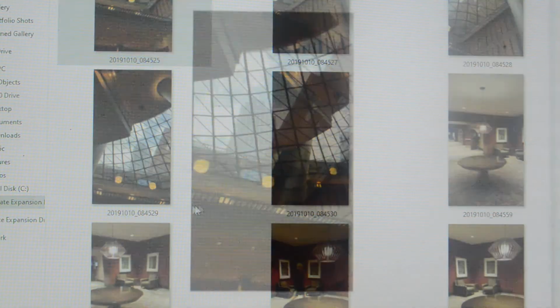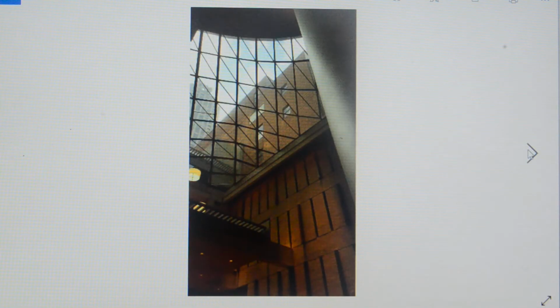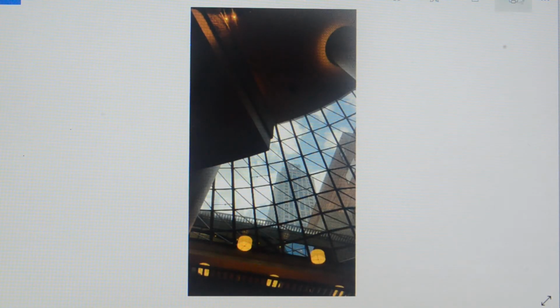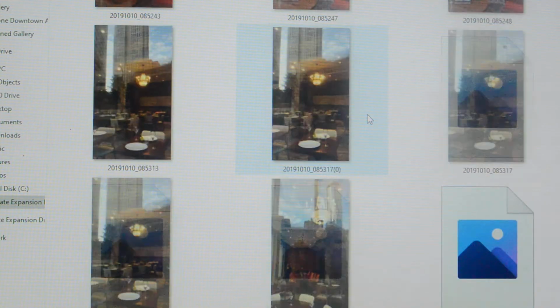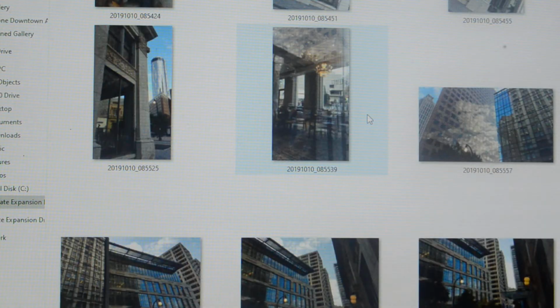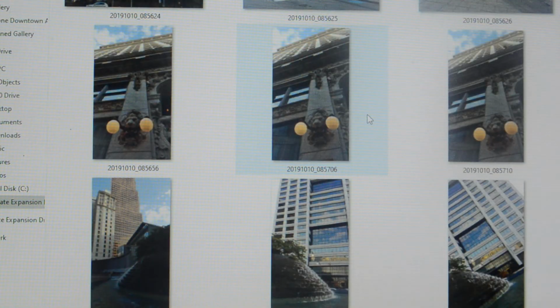Here too, right? I'm inside the building, and because of the glass, I can look out and look up and see the building. I showed you guys all of those. Those had more to do with reflection than architecture, but they were also architecture.